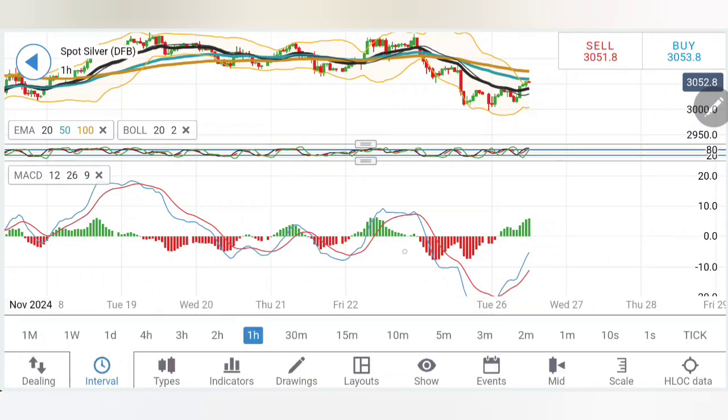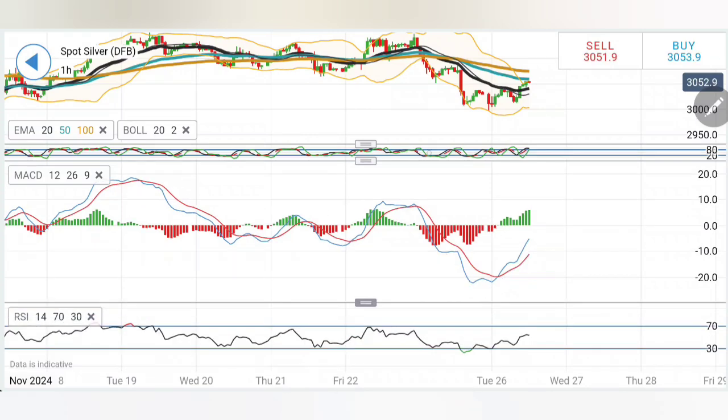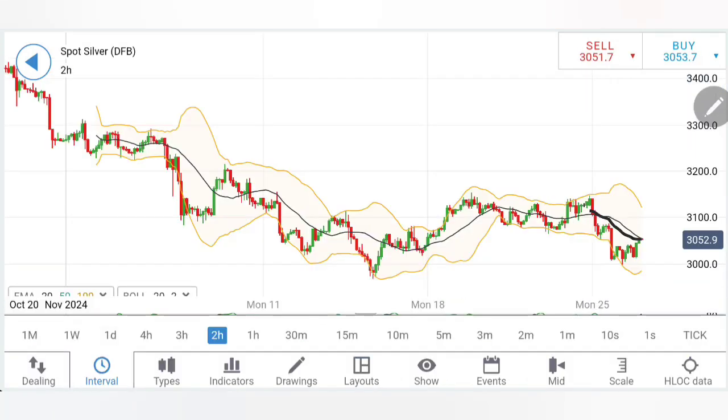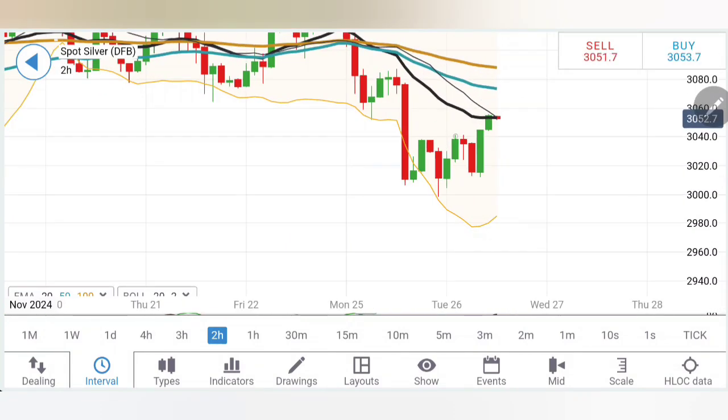Stochastic back to overbought. MACD is rising after a sharp dip. It has crossed over. It is looking upwards. RSI is rising as well. And when you see the 2 hour charts, it is very, very important for you to note that it was trading with divergence. It has come towards 20 period.